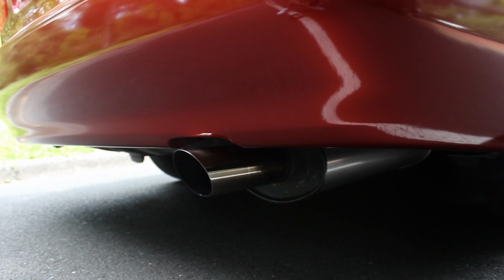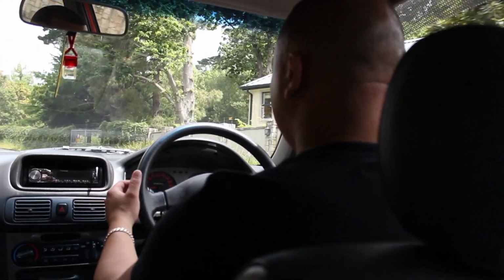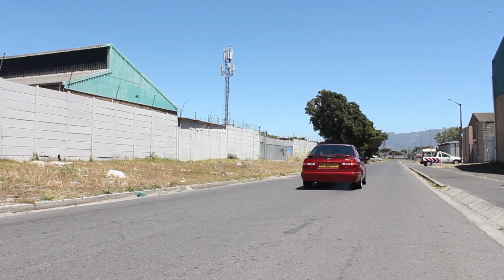Just tell us what exhaust you're running. It's a Power Flow 57mm exhaust, and for me that's enough. I don't need anything louder. The nice thing about the exhaust is that when you drive the car, it doesn't give it a drone. It's just perfect. Especially when you drive slowly, you don't hear it. But as soon as you put your foot down, at the high RPMs, it comes through.